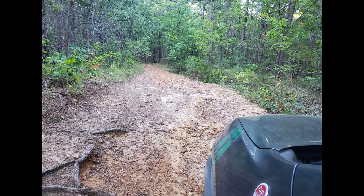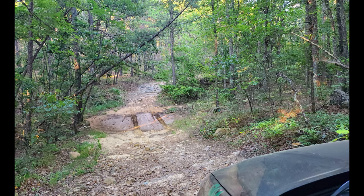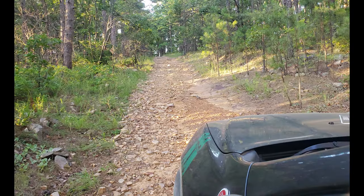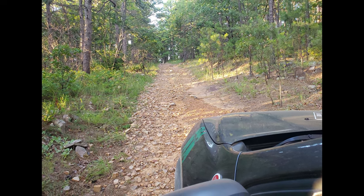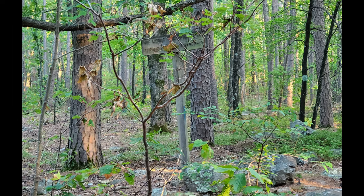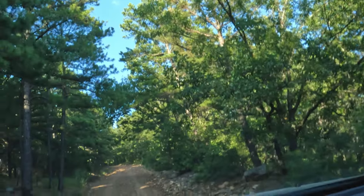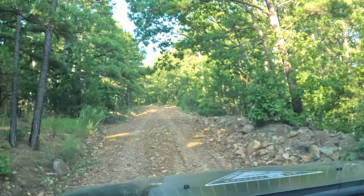We did end up having to go into low range so we could keep our speed slow and creep over the rocks and stones. There were some ledges that we had to go over, but all in all, we made it through the trail unscathed.